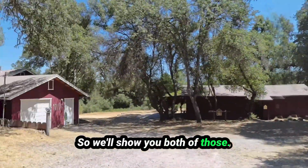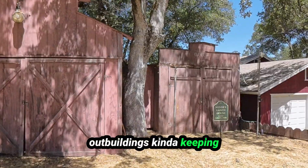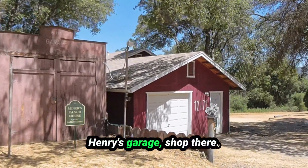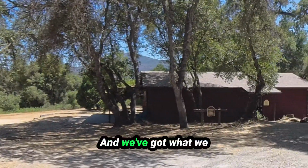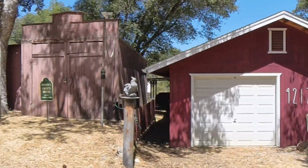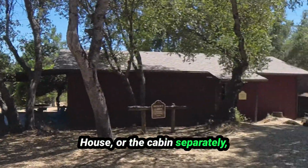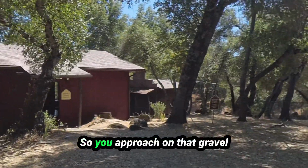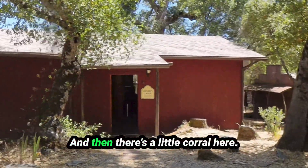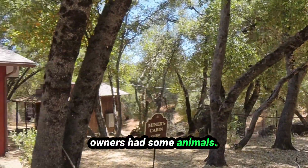So we'll show you both of those, but you can see we've got some outbuildings, kind of keeping with the Miners Town theme. Henry's Garage shop there. And we've got what we call the Miners Cabin. And as you can see, we've marked the parking for the ranch house or the cabin separately, so there's no confusion. So you approach on that gravel driveway. It's in really good shape. And then there's a little corral here. I think the previous owners had some animals.